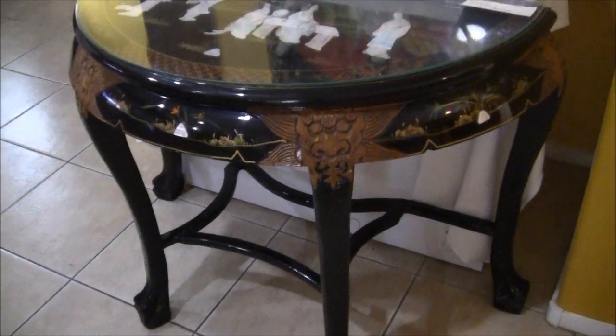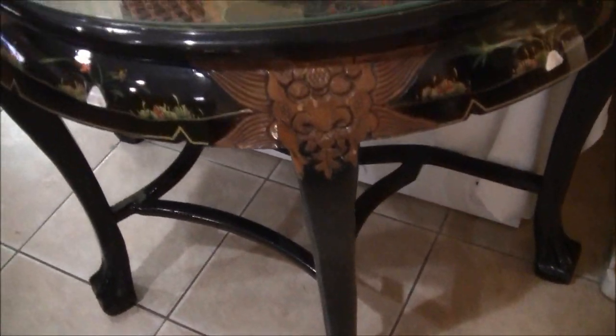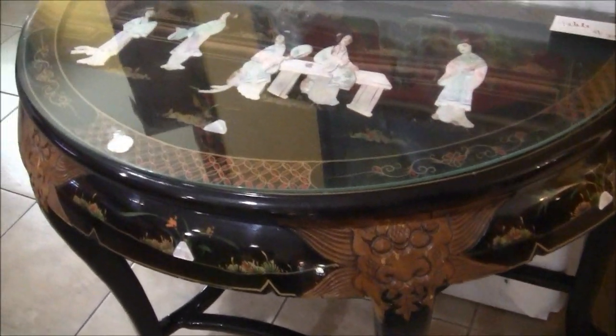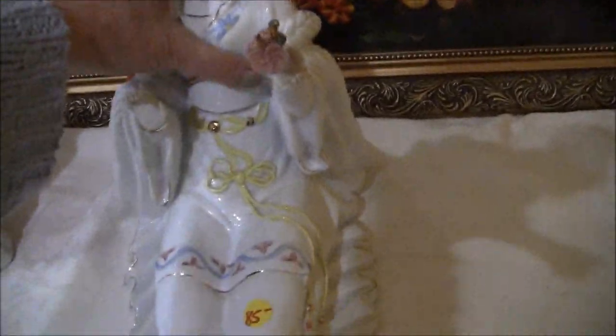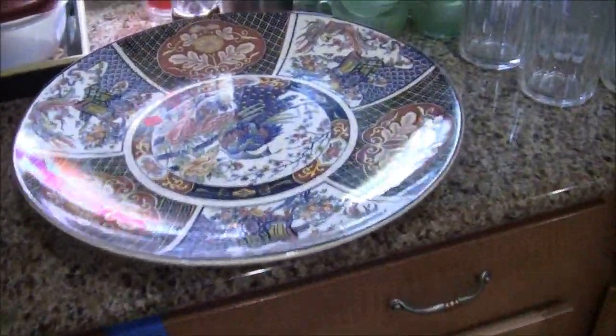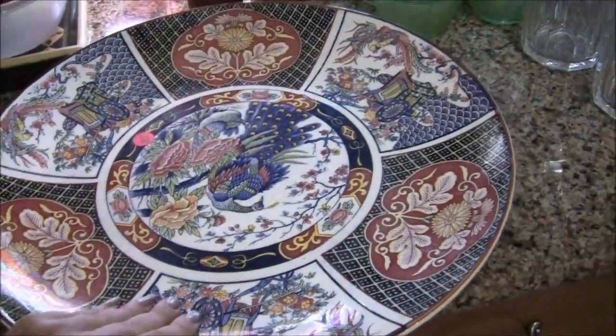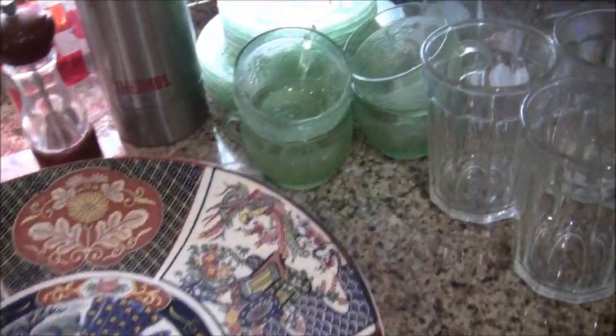What's this? Here's another gorgeous piece. Another $200 table. That's a good table. Gorgeous. I don't know if you saw it. It's so beautiful, and that is in excellent condition. That is really, really pretty. And then here's a couple of figurines. $85 each. There's the kitchen. $30 for this serving plate? Wow, they mark up their prices, something terrible.